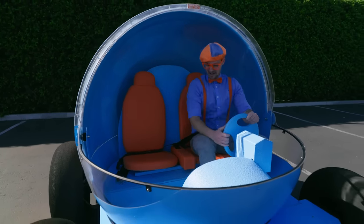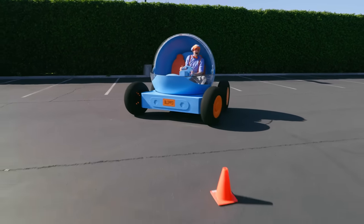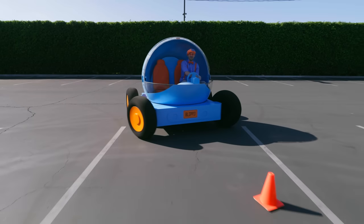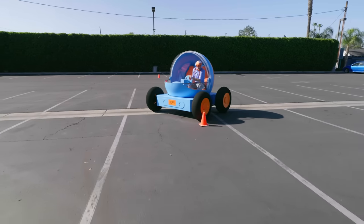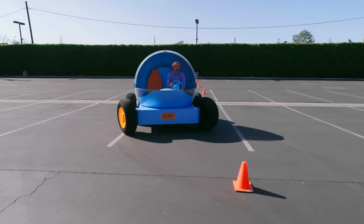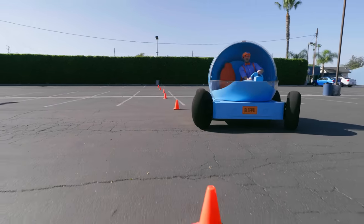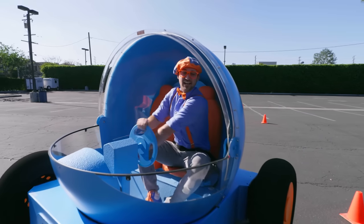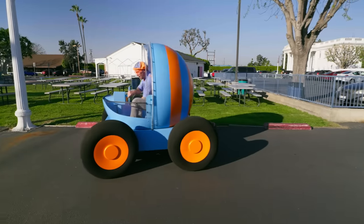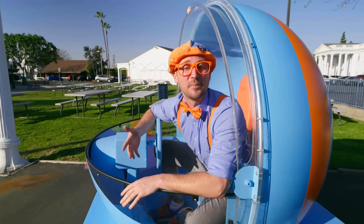Let's try this again. 3, 2, 1, go! Yeah! Woohoo! Whoa, we're doing it! Oh, whoa, this is a close one. Oh, whoa! That was awesome! Woohoo! Yeah! Off-road capabilities! Wow! Isn't the Blippi Mobile awesome?